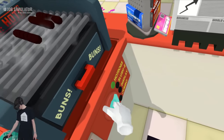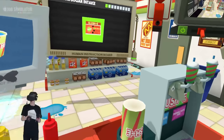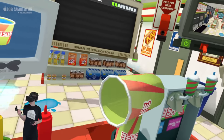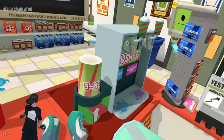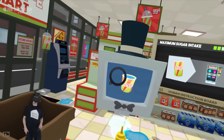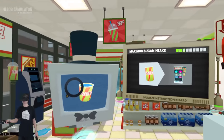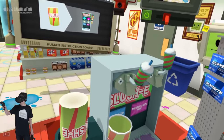All right. How do we operate this machine? Slush E. There it is. Oh, okay. You want one of those ones. All right. So we got a slushy cup here, right? Pop that over. This is tradition in a store here, right? We go, whoa! See those trick shots? What kind do you want?